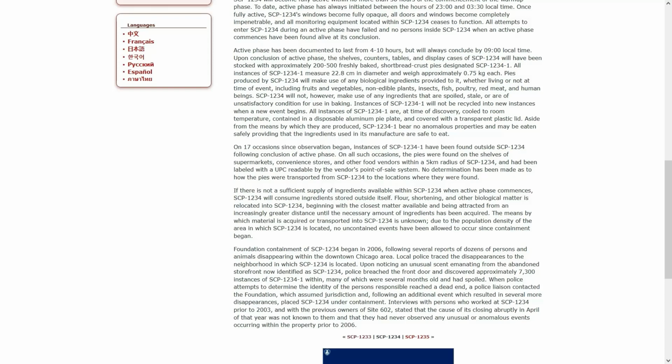Local time. Upon conclusion of active phase, the shelves, counters, tables, and display cases will have been stocked with approximately 200 to 500 freshly baked shortbread crust pies designated 1. All instances of 1 measure 22.8 centimeters in diameter and weigh approximately 0.75 kilograms each. Pies produced will make use of any biological ingredients provided to it, whether living or not at time of event, including fruits and vegetables, non-edible plants, insects, fish, poultry, red meat, and human beings.